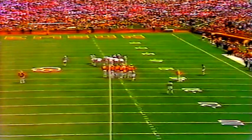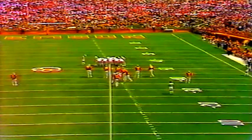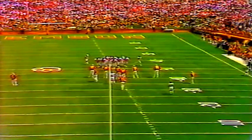They have not experienced problems with the football thus far. And basically, error-free football in the opening quarter, Jim. Both teams have played.